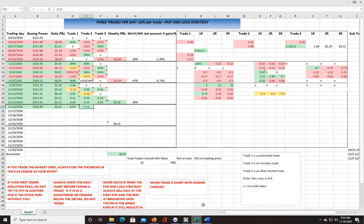I track everything in an Excel spreadsheet here. I started trading this strategy at the end of October, and I was still ironing out a lot of kinks, and you can see that reflected. Also, this was the week before elections, and this was the week of elections. So between me getting used to the strategy and ironing the bugs out, you also have the election turmoil going on. And this was the previous week, all green for the week. I had a couple of losing trades, but all green for the week. It was my biggest week so far trading this plan.